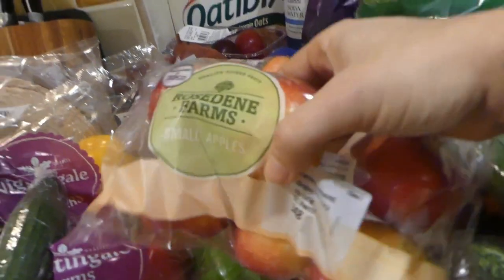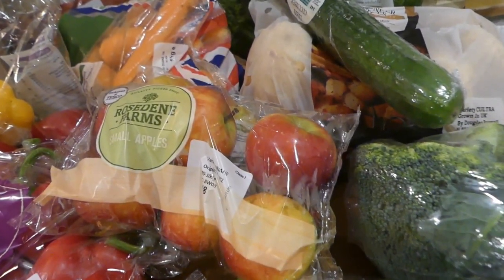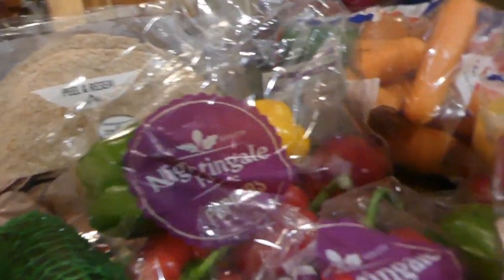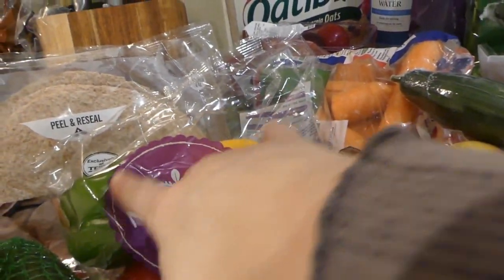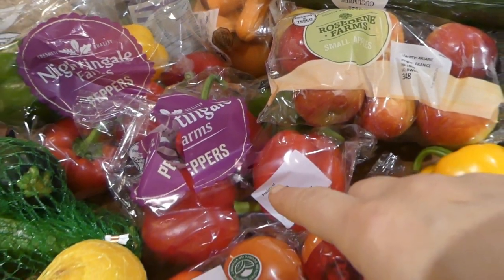And then I've got these apples. Neva chose two packs of them. They were really cheap, less than £1 for six, so probably about $1 for six apples. And then I've got two packs of peppers. These were less than £1 as well. So you've got three red in there and a green and a yellow. And then I've got another one because we always have peppers for lunch and dinners.